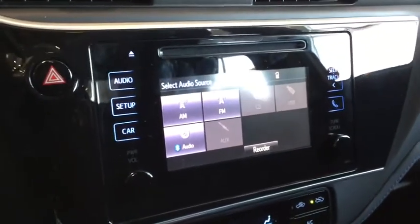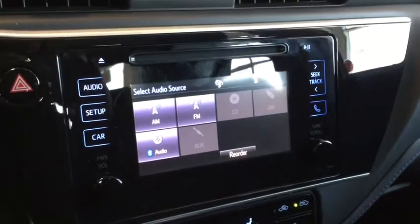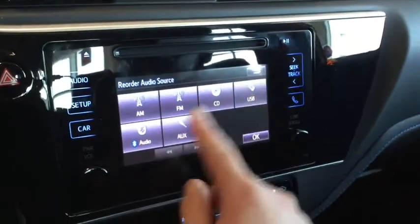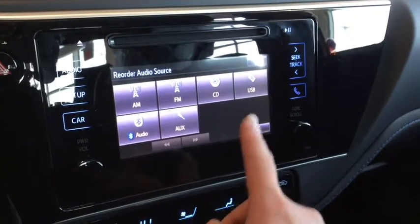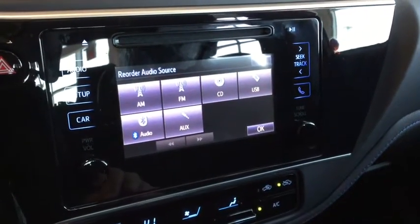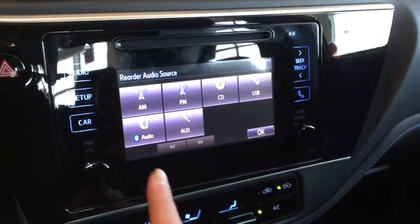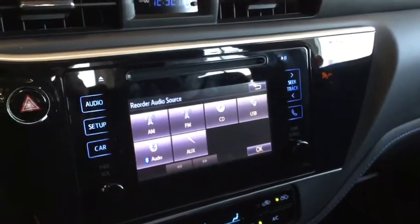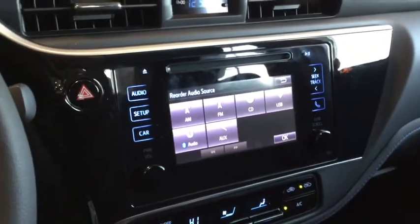Taking a look at your awesome 6.1-inch LCD touchscreen, you have your CD player on top with your AM/FM radio, as well as when you plug in your media through USB or auxiliary input. And with your hands-free calling, you have your Bluetooth audio, so you can bring your music wherever you go.